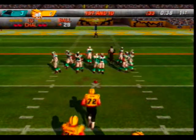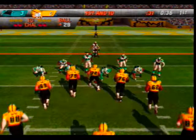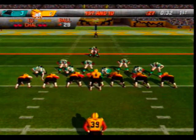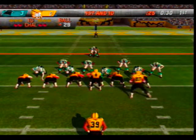Here we go. Go low. Go low. Check it. What screen? Hey, let's go. Hold the look.